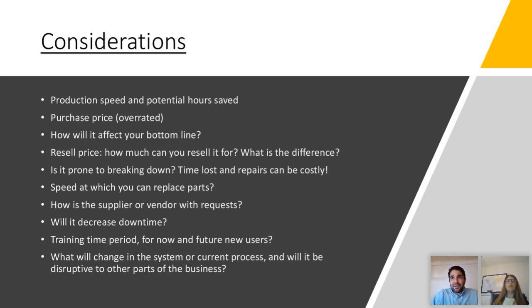It's funny because it is something that you should consider if you are looking to purchase the asset, but there are many other factors to take into consideration, some listed here, some that we'll be going through in the webinar, but that is one of the factors to take into account. How will it affect your bottom line, right? So taking into account net profit, even going as deep into looking at the cash flow, how will the fixed asset affect that? Look at the resale price, right?